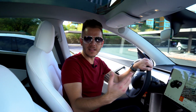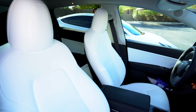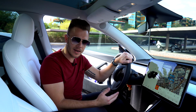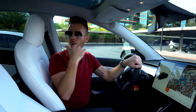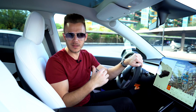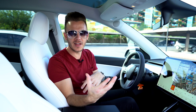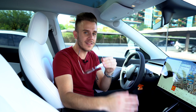Now, as you can tell, we do have the same exact white leather in the Model Y. This Model Y in particular only has like 300 or 400 or 500 miles on it, and that Model 3 has like 12,000 miles on it. And the white leather with the 12,000 miles looks the exact same as the white leather in here with 500 miles. So as you can tell, the leather definitely stays good for a long period of time, and I feel like Elon, and Tesla in general, did a very good job with the white leather.